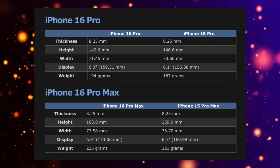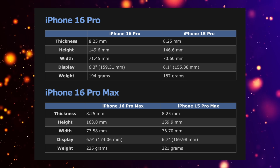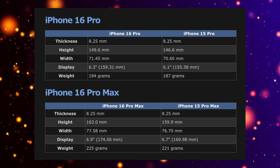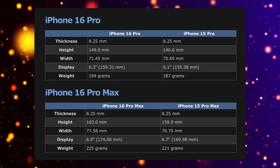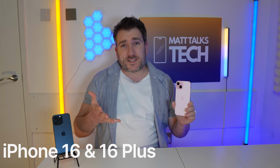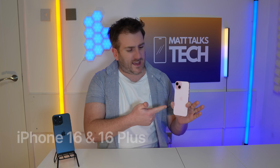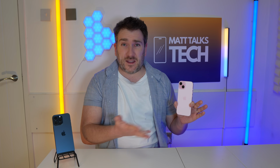But the main thing is that the actual display is going to be 6.9 inches, which is just under 7 inches, and it's crazy to think that we used to have tablets this size, so this is going to be absolutely amazing to see. But then for the iPhone 16 and the iPhone 16 Plus, you're probably wondering what upgrades we're going to get over, say, the normal iPhone 15 and the 15 Plus.